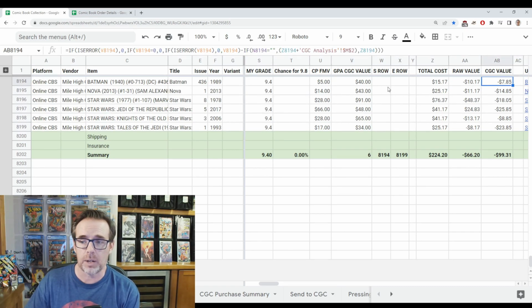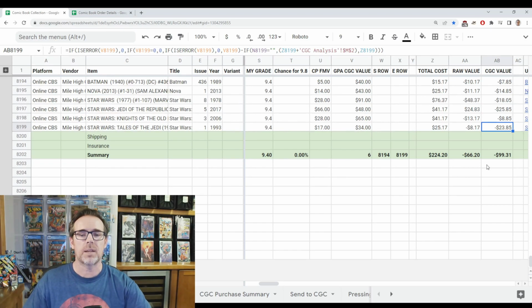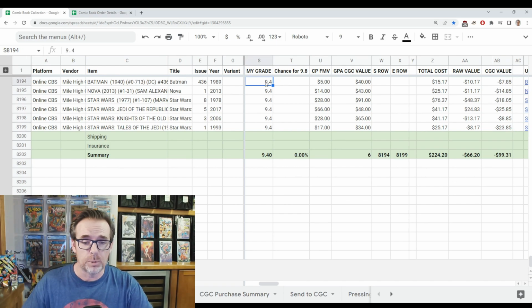If you bought it at $5, you would, but here, a loss of $7.85 on that book. And Star Wars Tales of the Jedi number 1, also taking a hit from the value perspective for all of those reasons that I mentioned earlier. A loss of $23.85 if I were to grade that, and it came back a 9.4. So this order looks terrible.